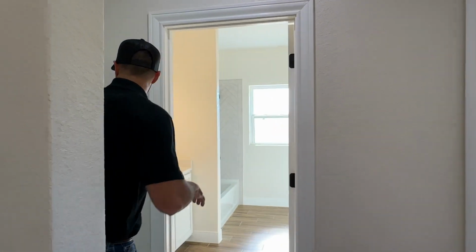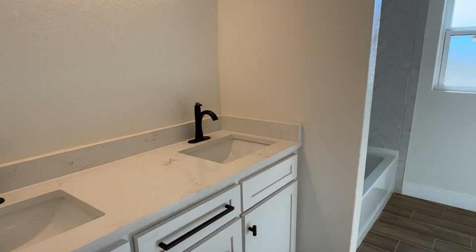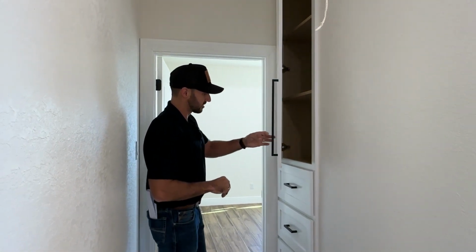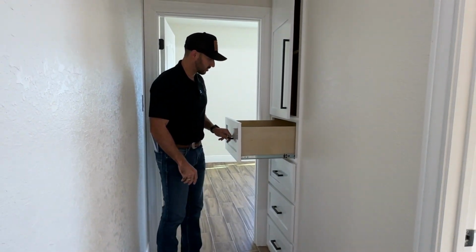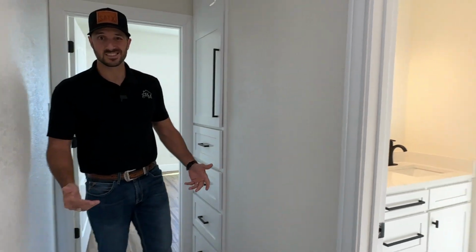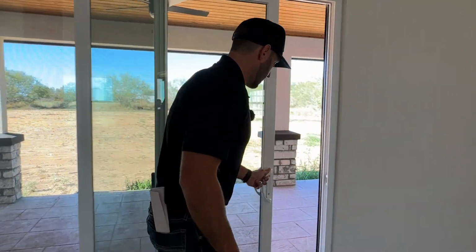So you've got your single bathroom with these 2 bedrooms here. You've also got this linen cabinetry here, which is kind of built-in cabinetry, which is kind of nice. It's all soft close stuff here. So you got these big drawers. This is really nice for whatever you need for extra storage in a somewhat smaller house, less than 2,000 square feet. So let's go take a look at the back patio for you real quick.